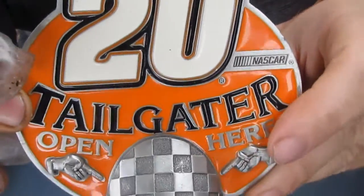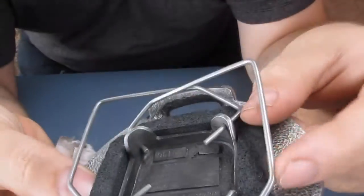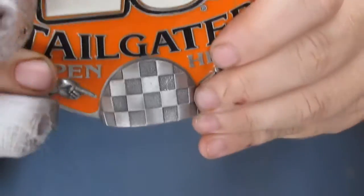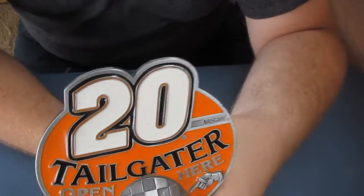Not a bad little item, only 2 bucks, and see, it goes in the back of the tailgate, or it's a bottle opener. See what I can sell it for and make a profit.